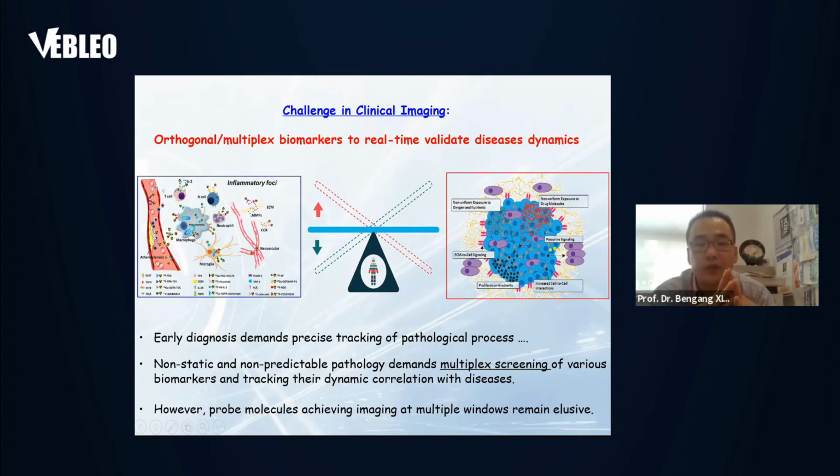But very unfortunately, so far in the market, such a probe still remains elusive. So this is why we wanted to develop a unique probe molecule, so they can work as biomarkers and simultaneously detect the disease factors at different spectral windows, so we can get a precise and sensitive readout. So that is our rationale.